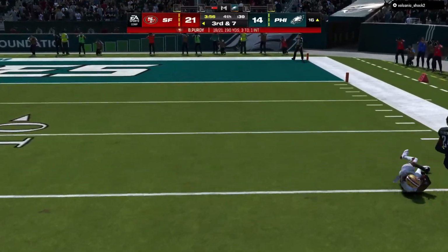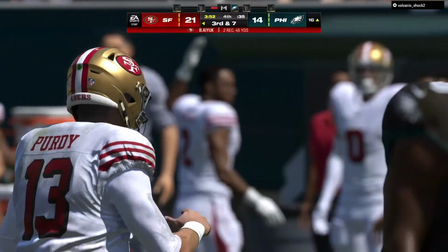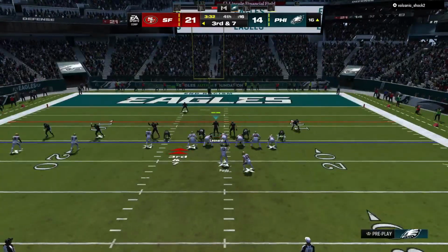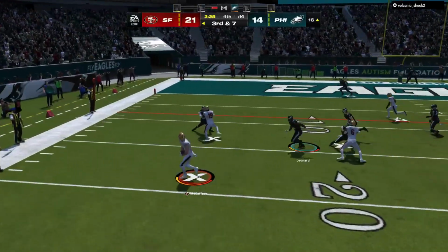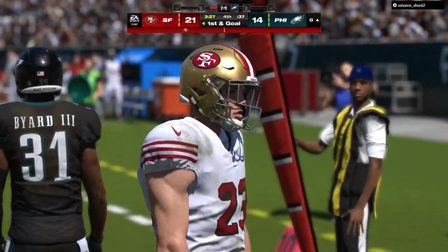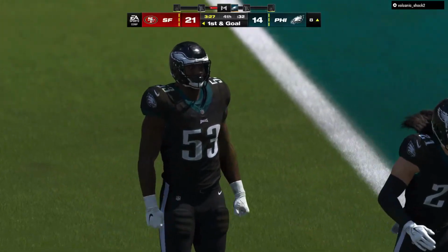Purdy's throw complete here to Ayuk. That's a gain of 4 as we slip inside of 4 minutes left in regulation. One of the bigger plays in the game thus far. The crowd getting into it as we come up on a big 3rd down. Purdy will set up to throw it here. Throw left side. McCaffrey's got it. And he takes it inside the 10 to the 8 before he's out of bounds. They're able to convert on 3rd down, and that sets up a 1st and goal.